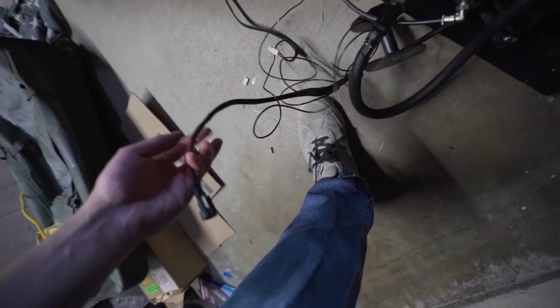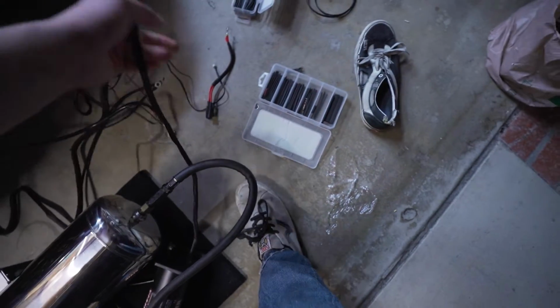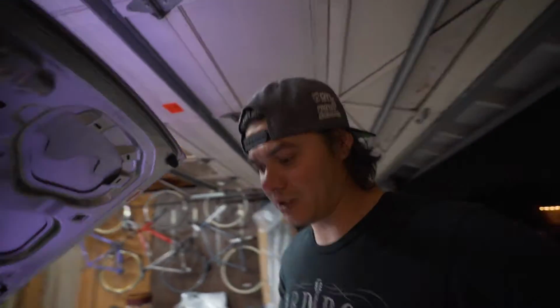See the compressor already loomed up. This is just excess. And then our other loom right here. So the harness is completed.